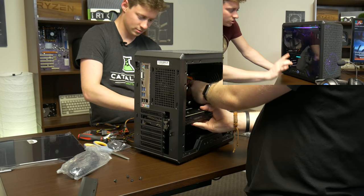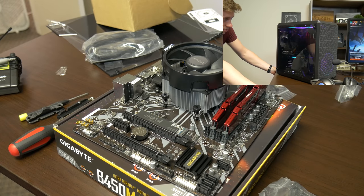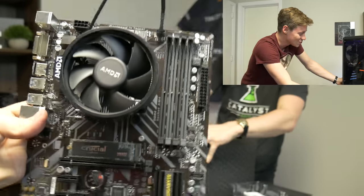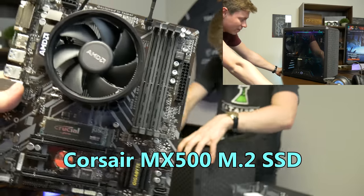We also have 2 4-gig sticks of G-Skill Ripjaws RAM at 2400 megahertz. We have an EVGA 600 watt power supply, which Matt actually ordered off of EVGA B-stock. We'll have the price listed down below. For storage, we decided to just go with an M.2 drive. This is a 500 gigabyte Crucial MX500.